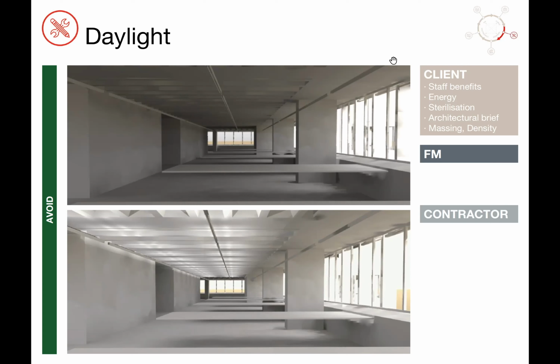But our clients have got all sorts of benefits by using daylight: energy, sterilization. But there needs to be a recognition that it's the architectural brief that will really drive daylight performance. And interestingly, on this project, we were refurbing a 1970s tower office development where the daylight was actually really, really excellent. Single-sided, but you were getting penetration pretty much all the way into certainly the task, if not the circulation area.